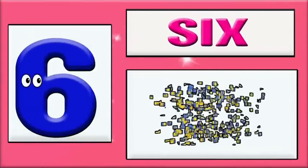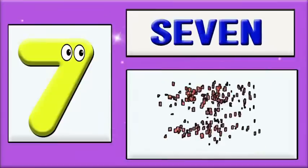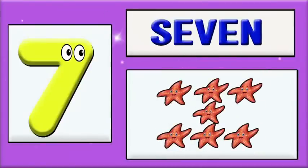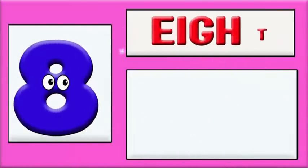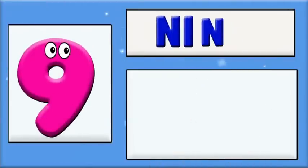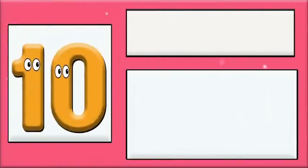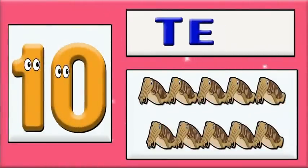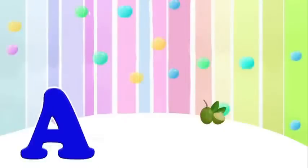6, 6, 6, angelfishes. 7, 7, 7, starfishes. 8, 8, 8, stingrays. 9, 9, 9, sea otters. 10, 10, 10, cuttlefishes.